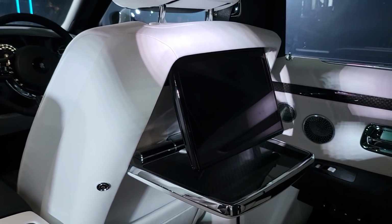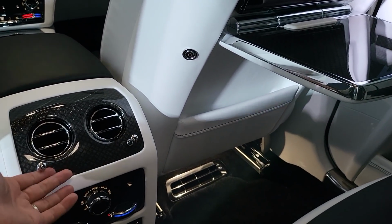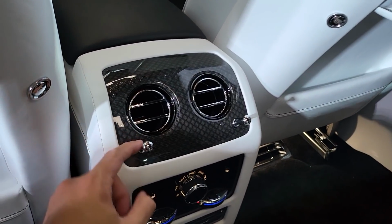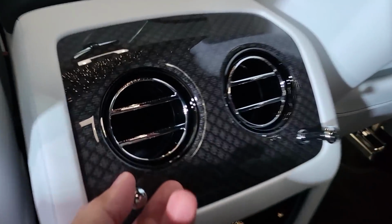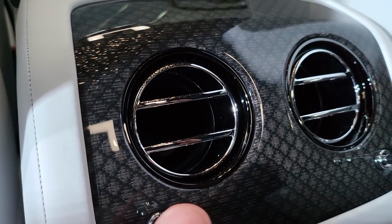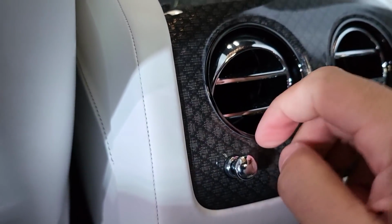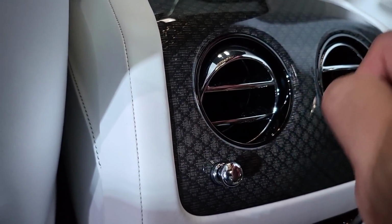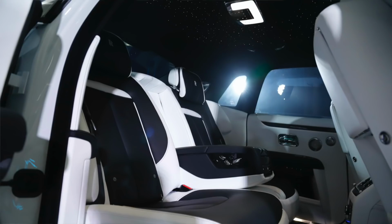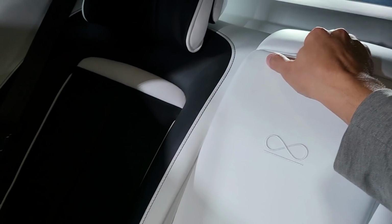Look at all that. Amazing, right? The rear aircon vents, the little stems that go in and out. See that? It's mechanical and it feels really good doing that. And again, if I see any aircon vents, oh, just so nice. And of course, what do we have here?